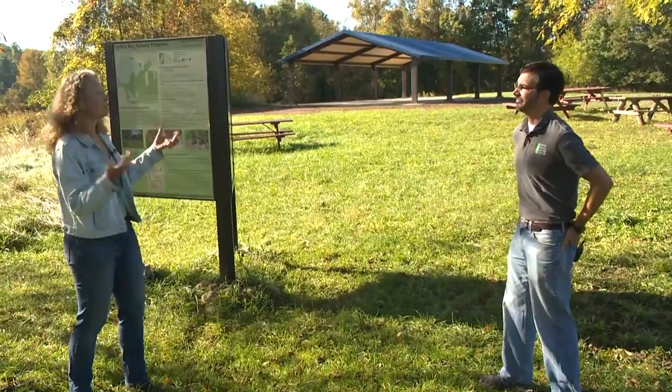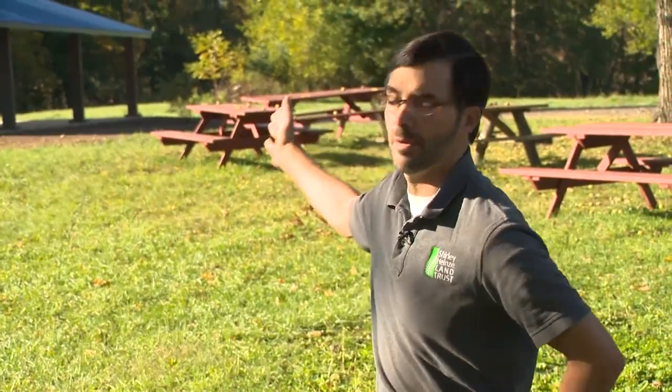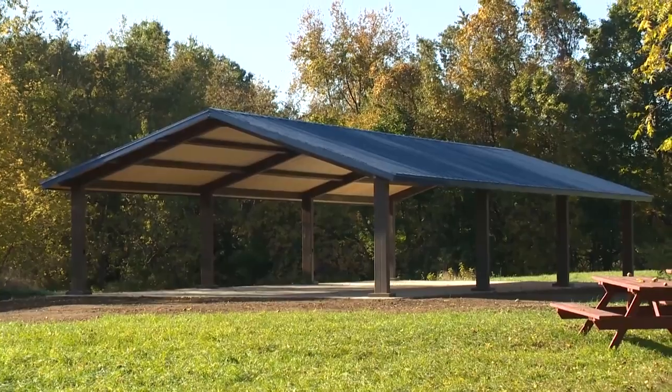So what are we seeing right here as we enter the bog? Yeah, so this is Lydick Bog. As Krista mentioned, it is really a spectacular nature preserve recently dedicated by the state of Indiana. It is one of 6 state-dedicated nature preserves that Shirley Hines Land Trust has protected. And you can see here we have kind of a trailhead with a kiosk, and in the backdrop a pavilion that we recently installed.